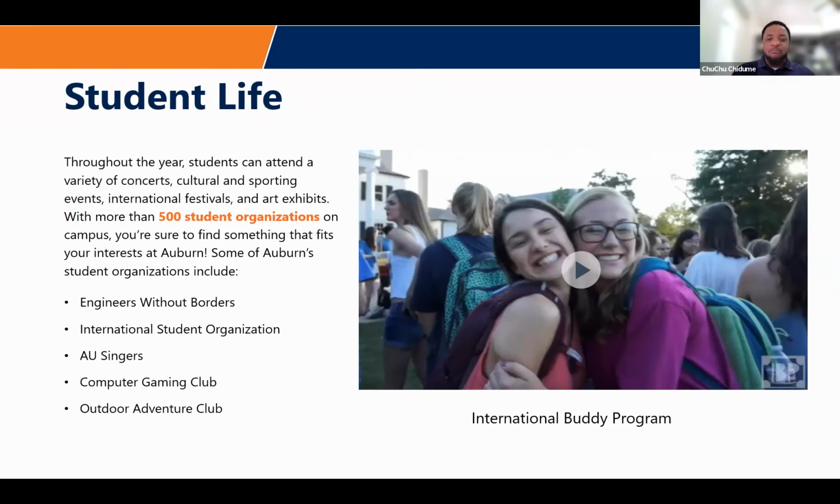And one of the ones we talk about a lot is the International Buddy Program, where a domestic student is paired with an international student.